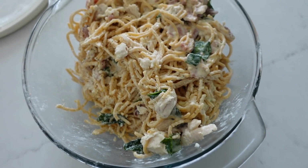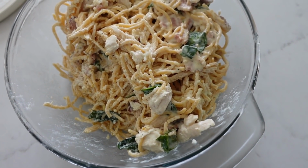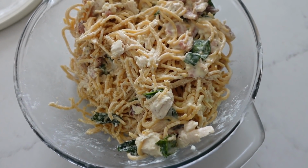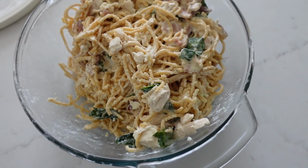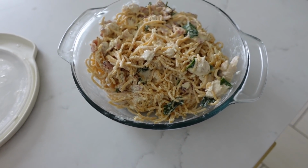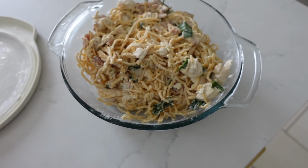Usually I use penne pasta with this, but we didn't have any. So it's just regular spaghetti noodles with chicken, crumbled up bacon, spinach, and then I make my own Alfredo sauce. It's super easy actually, and it's just so tasty. So I'm just gonna cut up a little bit of this for all of the kids.